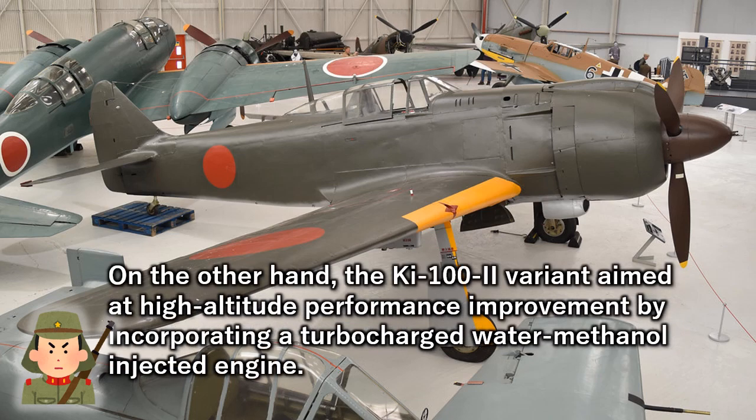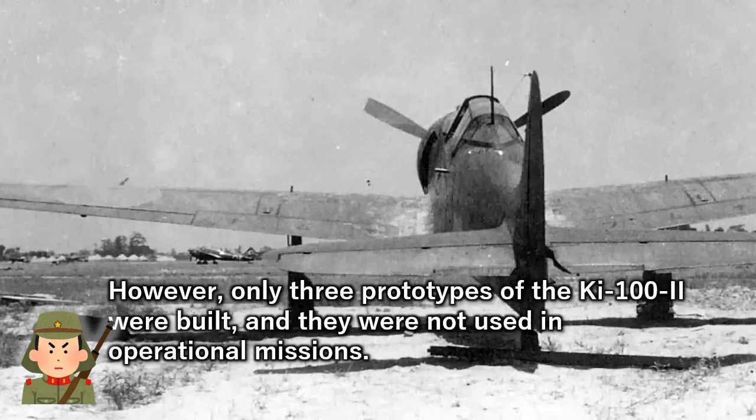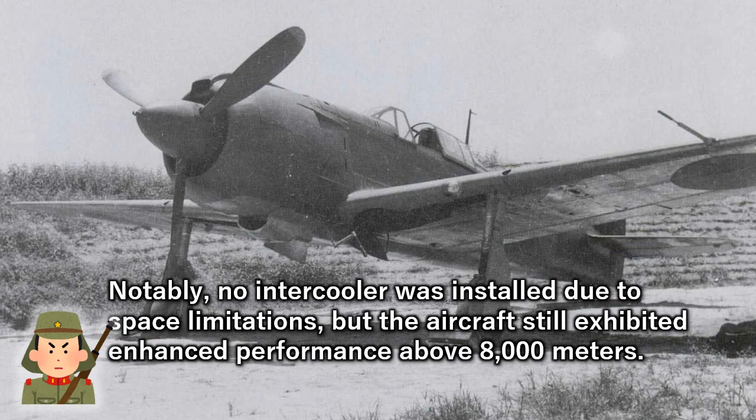On the other hand, the Ki-100-II variant aimed at high-altitude performance improvement by incorporating a turbocharged, water-methanol-injected engine. This upgrade was primarily intended to enhance interception capabilities against B-29 Superfortresses. However, only 3 prototypes of the Ki-100-II were built, and they were not used in operational missions. Notably, no intercooler was installed due to space limitations, but the aircraft still exhibited enhanced performance above 8,000 meters.